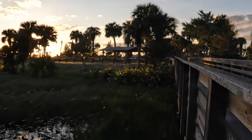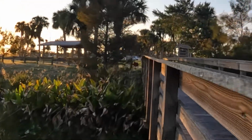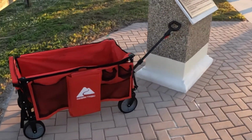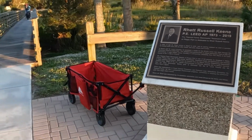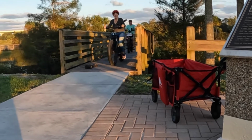So across this bridge is the restrooms and the showers, along with the laundry facilities for you to use. And this red wagon is what they will give you to transport all your goodies from your car into your adventure tent across the bridge. And watch out for the bike riders.